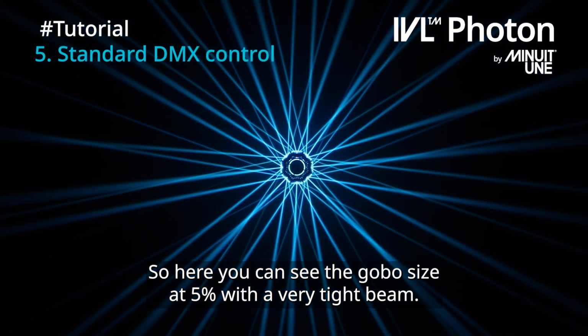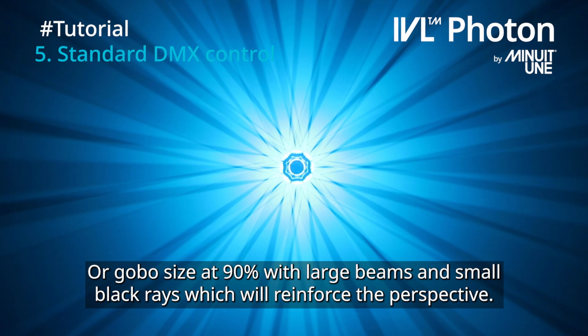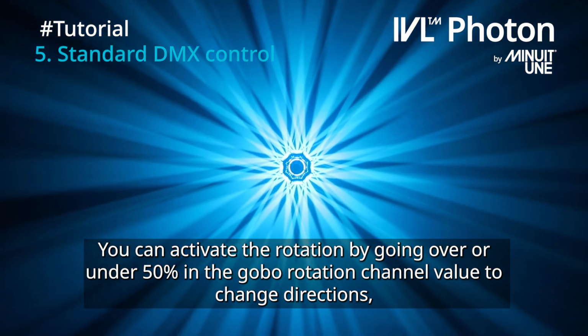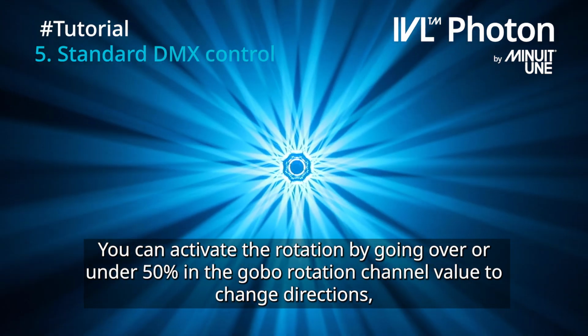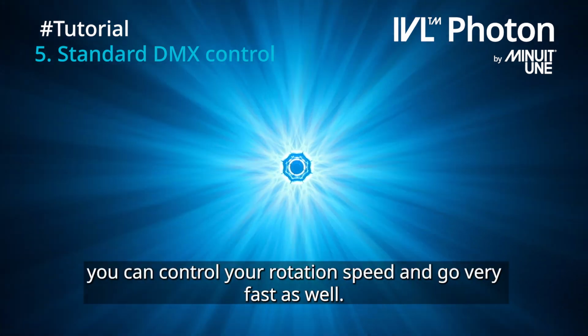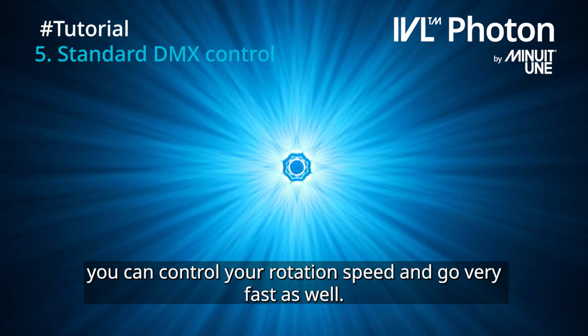So here you can see the gobo size at 5% with a very tight beam, or gobo size at 90% with large beams and small black rays, which will reinforce the perspective. You can activate the rotation by going over or under 50% in the gobo rotation channel value to change directions. And because it is electronically made, you can control your rotation speed and go very fast as well.